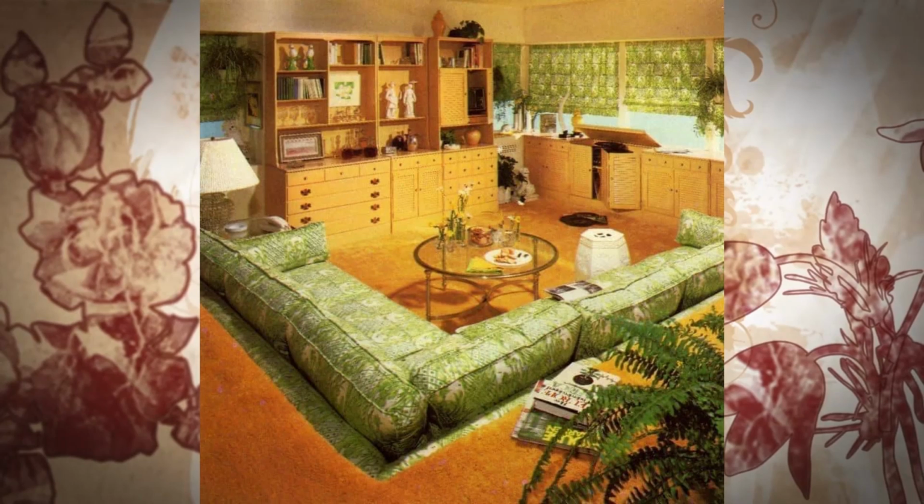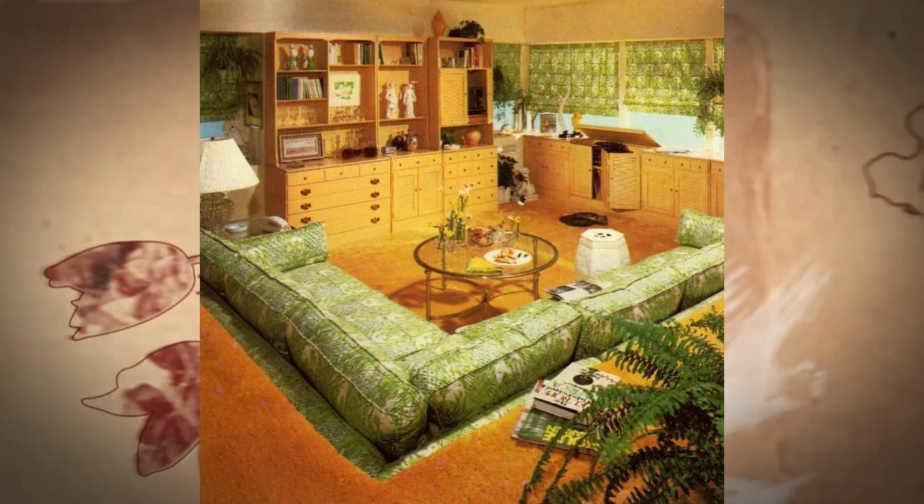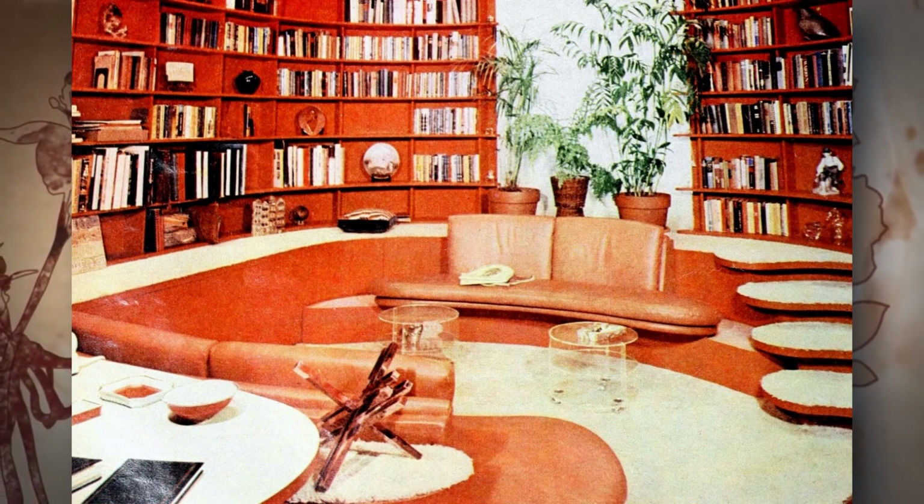And then there were sunken living rooms. I really love the look of a sunken living room, also known as conversation pits, and this became a popular architectural feature. Now I'm thinking of the movie Catch Me If You Can, when he's having a party and this lady talks about falling in the conversation pit. Now I'm just realizing that was the sunken living room. And these cozy, intimate spaces were perfect for entertaining guests and relaxing.